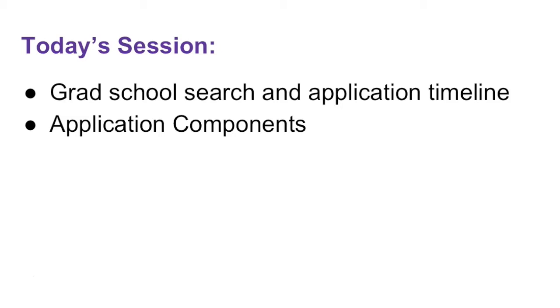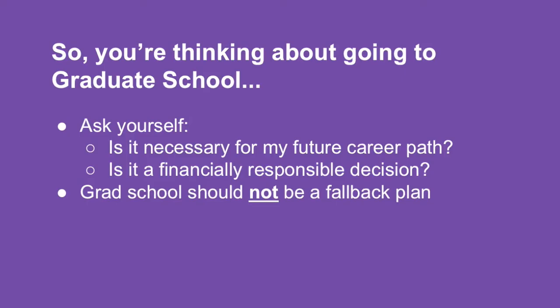Please note that specific requirements and deadlines will vary by discipline and by specific programs, so consult the schools you want to apply to. Also know that professional programs, such as law schools and medical schools, will have their own application process and requirements. It can be intimidating to start the graduate school process when you don't even know where to begin. That's why it's important to ask yourself two questions.